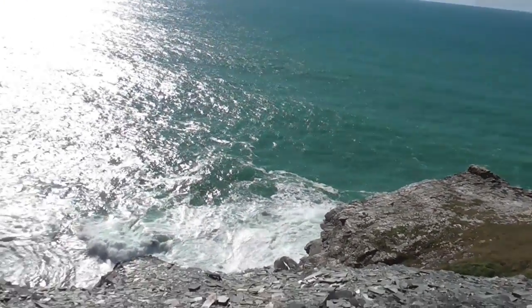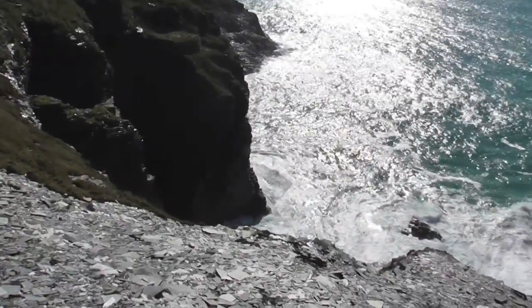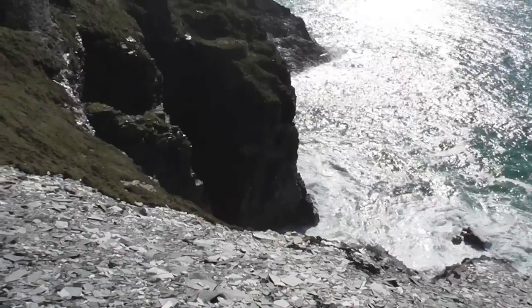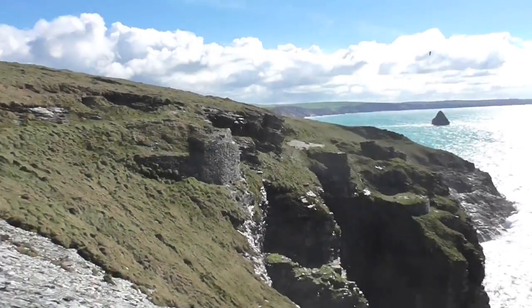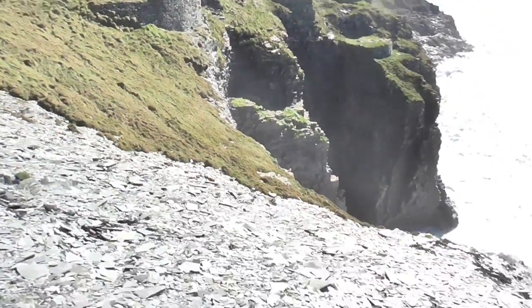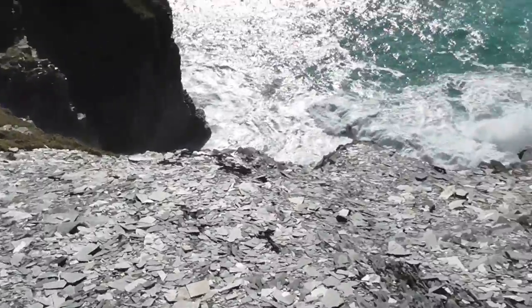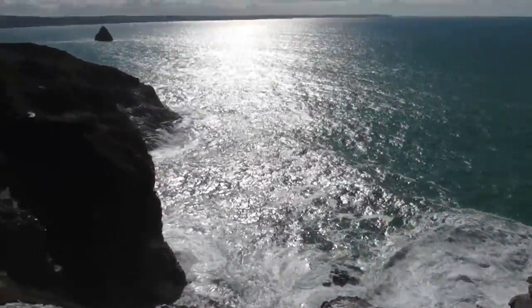Make a nice chilled afternoon hopefully. But that's an awesome cliff face. I mean, imagine trying to rock climb that. God. Like a black granite it looks like. And looks like some old castle buildings here. A lot of slate, so be careful not to slip down there. It's really cool.